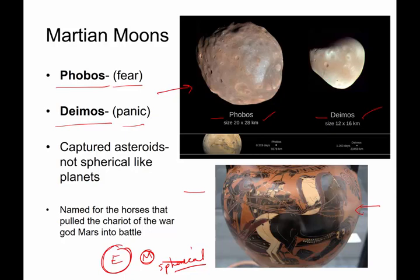They're very cratered, and because of their odd shapes, we're pretty sure that Phobos and Deimos were not part of the creation of Mars. These were captured asteroids. Mars was just doing its thing in the solar system. Some small little rocks came floating by, and they got trapped by Martian gravity, and that's how the Martians got their moons.